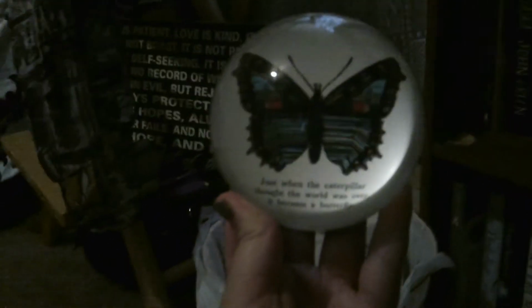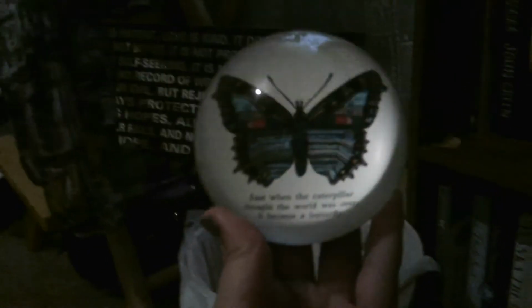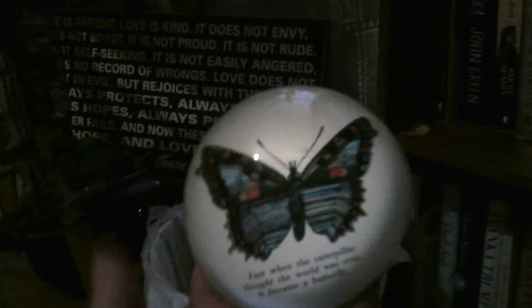It has a saying that says, just when the caterpillar thought the world was over, it became a butterfly. My aunt got it for me from one of the local shops here. A Distant Melody by Sarah Sundin, something like that. Of course, Looking for Alaska by John Green. It is the 10th anniversary edition. And How to Catch a Prince by Rachel Hauck.